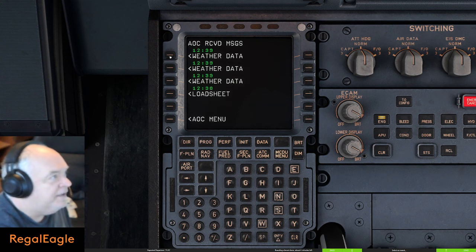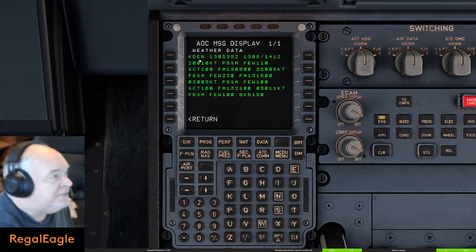We have some weather. This is our TAF for Denver. There's a date block, a time block from 1 to 200 at 10 knots. Visibility greater than 6 miles. Few clouds at 11,000, scattered at 2,000.